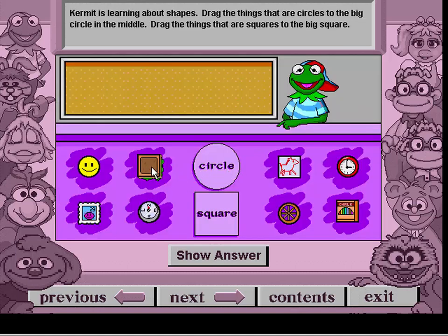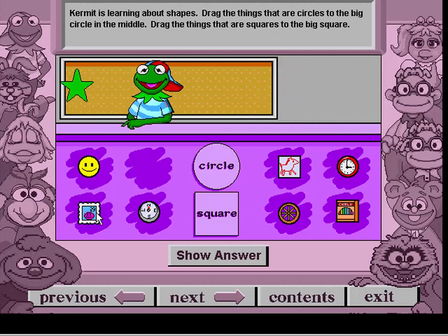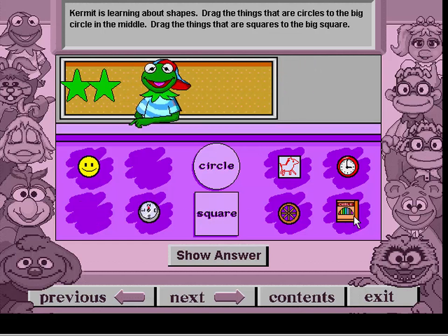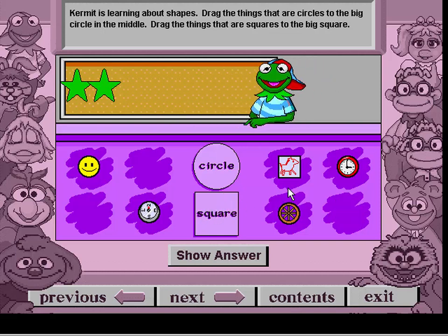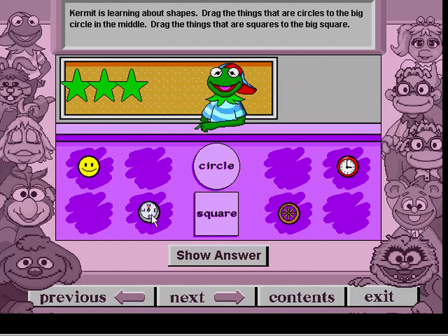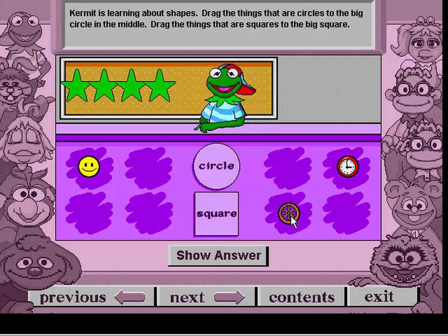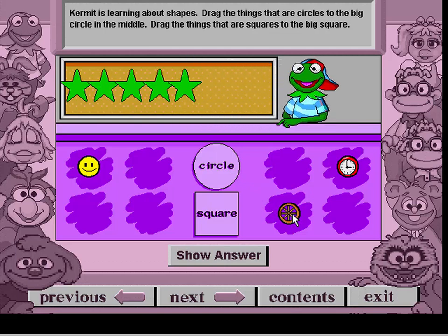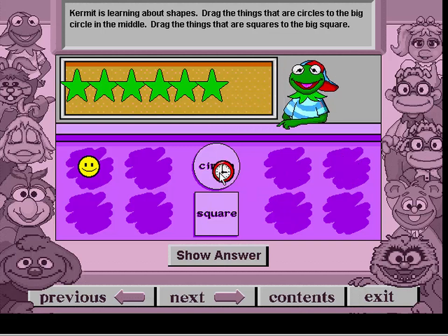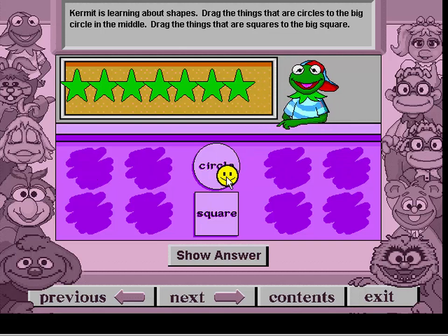Kermit is learning about shapes. Drag the things that are square. Square. Square. Square. Circle. Circle. Circle. Circle.